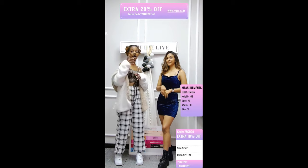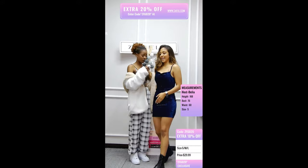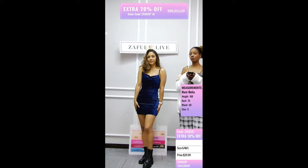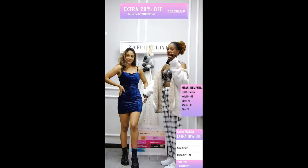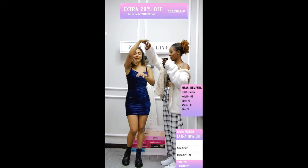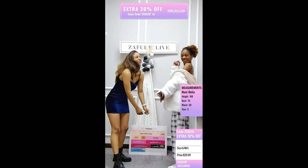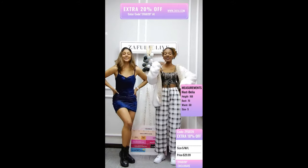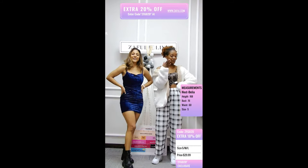So Cindy is wearing the next one. She's going to come this side because I have to check the phone right here. So guys, this is the cold front velvet mini dress. I have to give her like a 360. Give them, baby girl. Oh my god, look at her. She looks hot, guys. Cindy, guys, you're killing me.